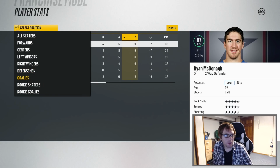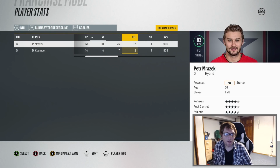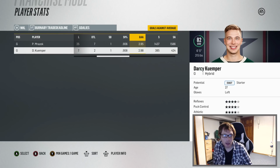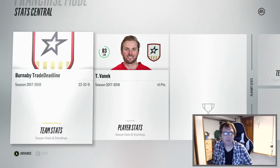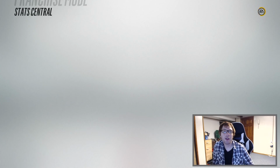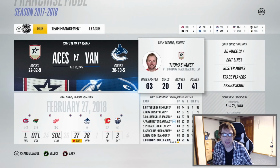And then the goaltenders, let's see how Mrazek and Kemper are doing. Mrazek 18, 25, and 7. Kemper 4, 7, and 2, both of whose save percentages are around the same, .906 and .908. Both have 1 shutout. Goals against averages are roughly around the same too, 2.95 and 2.98. So, yeah, I expected the team not to do well, but they're doing a lot better than I thought they would. So, let's finish up the sim here and see if they can have a nice little strong end to the season.